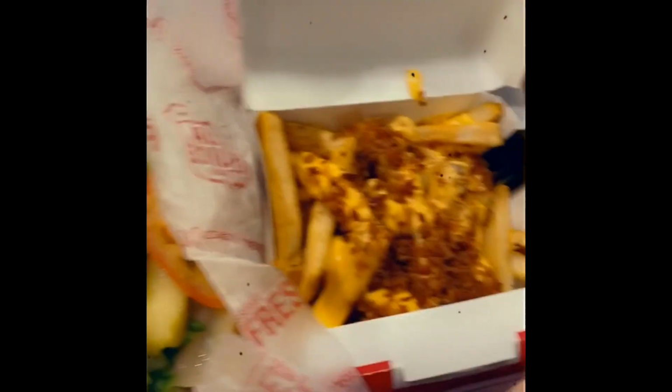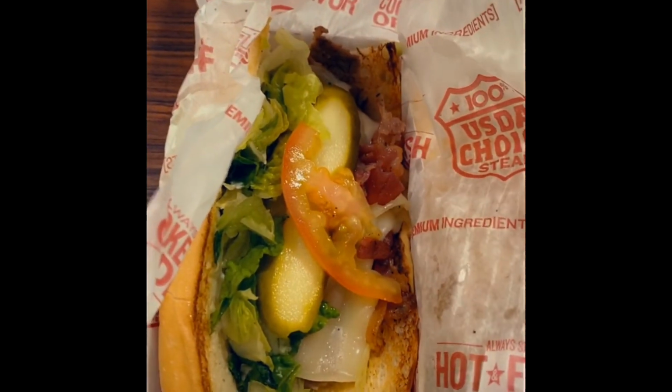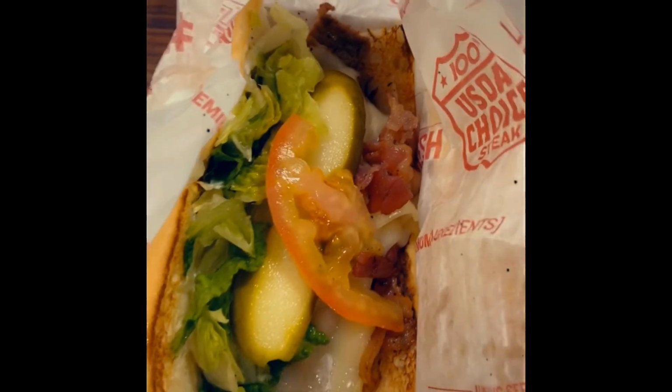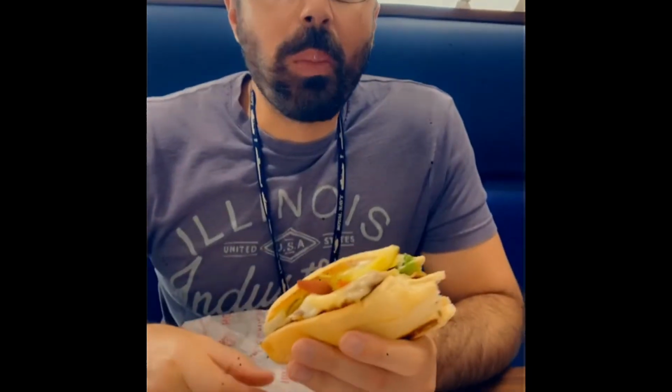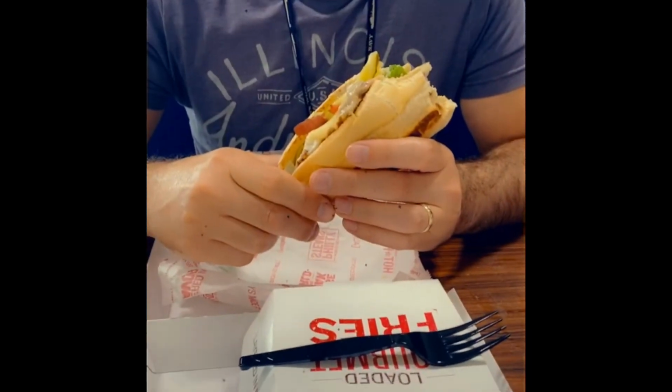So today we came to Charlie's Philly Steak, and we've got bacon and cheese loaded fries with bacon steak. What's it like, Stevie? So yeah, we're just enjoying this on the base. Good.